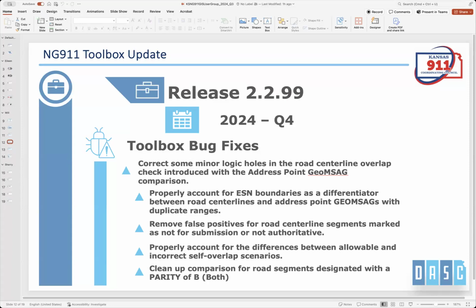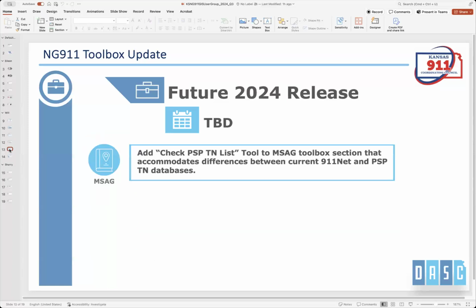They're very specific scenarios that didn't really cause a problem that required a toolbox hotfix, but it's something we want to iron out and make sure it's functioning as completely as possible going forward. So those bug fixes will come with the new release.